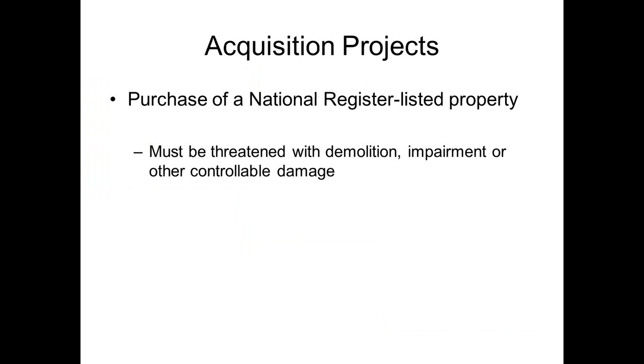Acquisition is actually a fairly rare occurrence, although it is an eligible activity, but it again only applies to National Register listed properties that are threatened. And one of the reasons that this is not as frequently used is that because of the timing of the grant cycle, if the property is really in an emergency threatened position, we're just not going to be able to respond quickly enough.